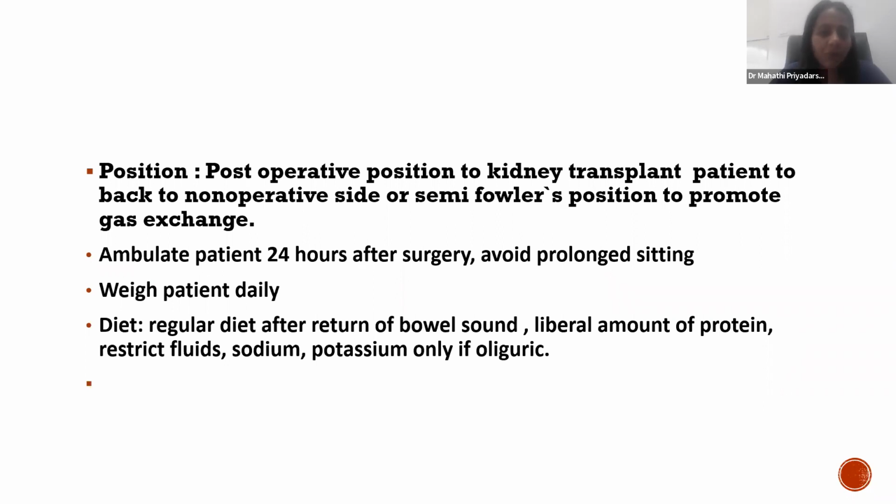Sodium, potassium, and fluid restriction are done only if urine output is less. If the urine output is on the higher side, like in live donors, fluid should be supplemented. If urine output is less, fluid, sodium, and potassium restriction should be followed.